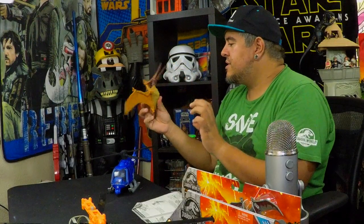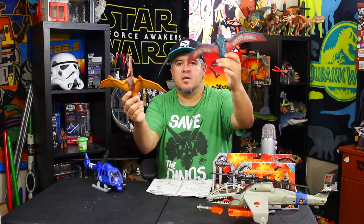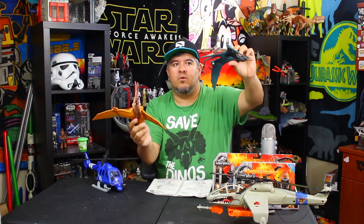But he's the same exact sculpt as the Rorivore's version, which, in fact, let me reach back to the diorama. I've got one right here. So, for comparison's sake, here we go. We've got both, one on this side, one on this side. This darker one is the, whoa.